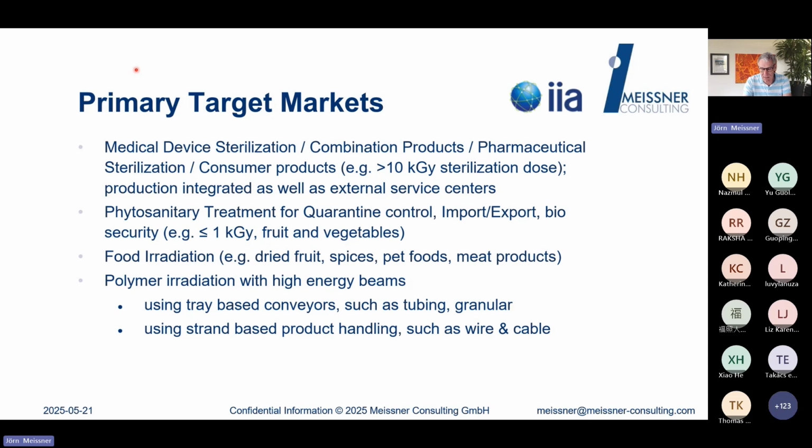Now, we had to select some target markets in order to make this a document that is easy to read. So we chose medical device sterilization, which includes combination products, pharmaceutical sterilization, consumer products. So pretty much everything that has a 10 kilogray dose or more. We also looked at phytosanitary treatment for quality control, biosecurity. This is a dose range that is 1 kilogray or less. So typically fruits and vegetables.